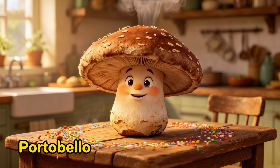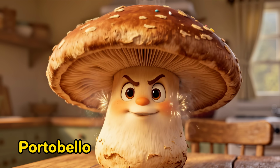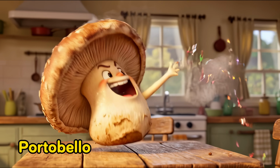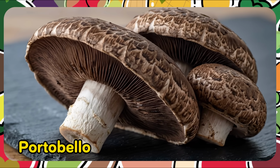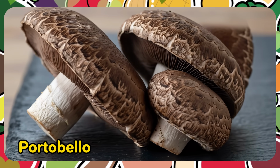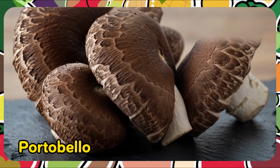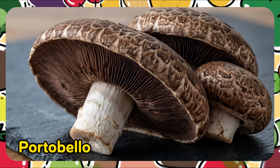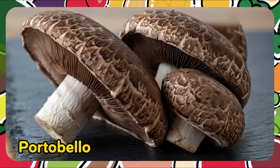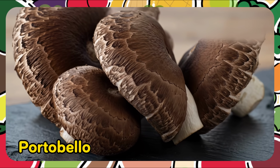I'm portobello. I'm big and meaty, and I'm a super strong veggie burger. Let's go find a portobello. Wow! This one is big. This is a portobello. Portobello. Can you say portobello? It's large and flat, like a big mushroom cap.